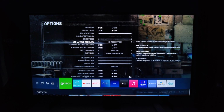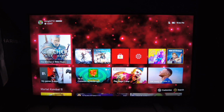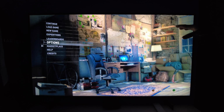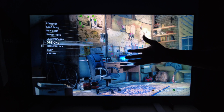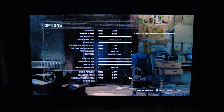I'm quickly gonna head over to Xbox, and I am gonna click on the game Rise of the Tomb Raider. Now, by the way, Xbox has a feature called Quick Resume, as you can see here, and it's a really cool feature. It just means that you can load the games where you actually left off, and it means lower wait times.